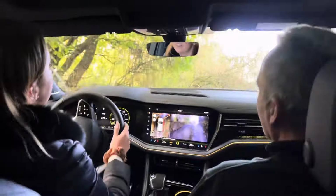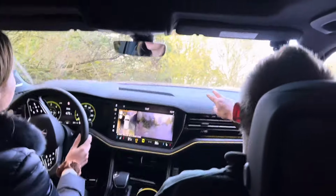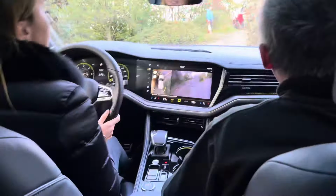Then it was time for our final activity of the day, which was off-roading, where I've learned how fully capable this car is off-road. Bear in mind, I was driving a left-hand drive car.